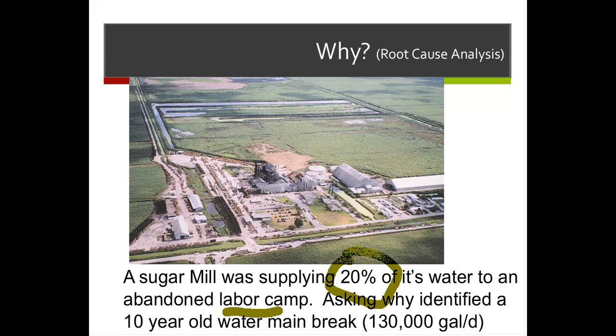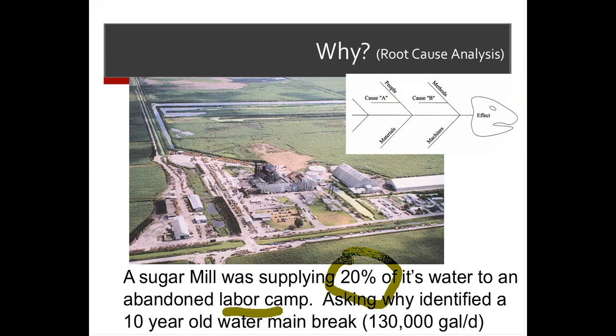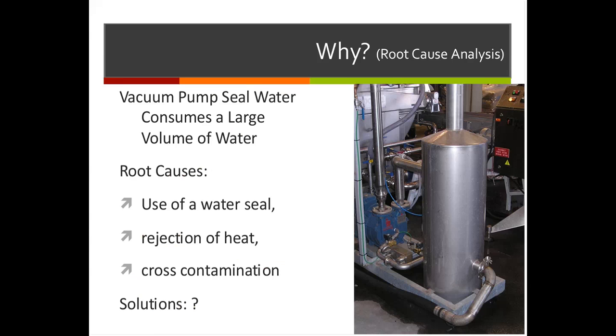So why is very important, and you may have to ask it several times, and you may have to ask several different people, right? You'll get different answers. Kind of root cause analysis stuff. In this case, we're using water to cool a vacuum pump. Well, what purpose does the water do for us? Okay, we're removing heat. If we're only removing heat, then we can do that by getting it to a cooling tower or something else. You have to get at the root cause of what this resource is doing for you, and then how do you solve that same problem differently?